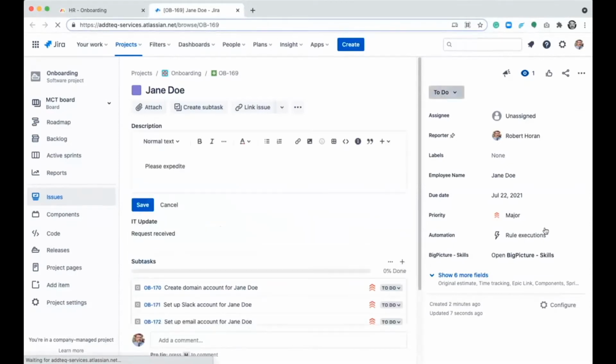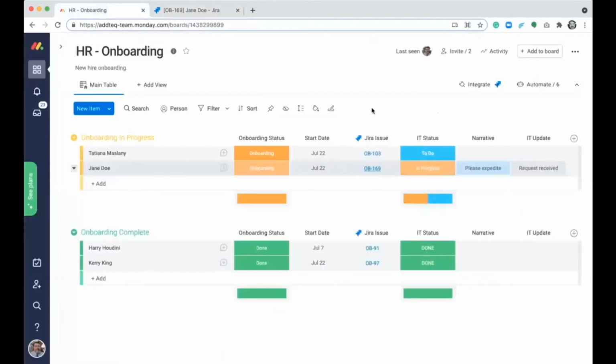And the first thing they're going to do is update the priority to comply with the expedite request. And then they're going to change the issue to in progress, which will let HR know that they're working on it because that status will sync back to monday. So now it's in progress. We'll go take a look at the board. And the status has been changed to in progress. So we'll go back to Jira.